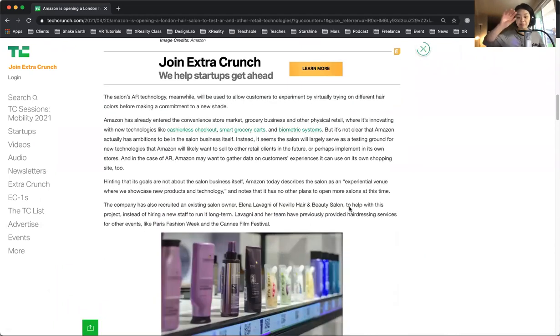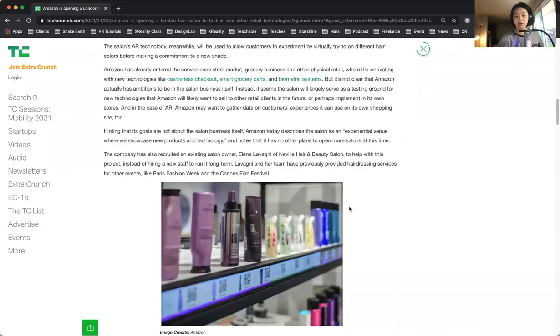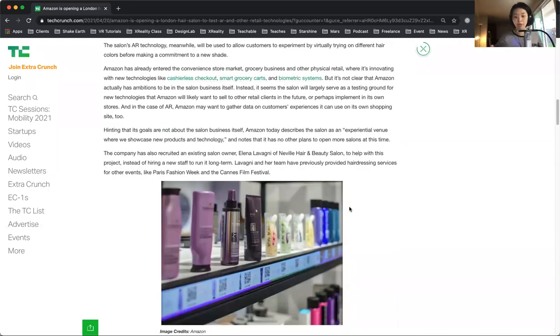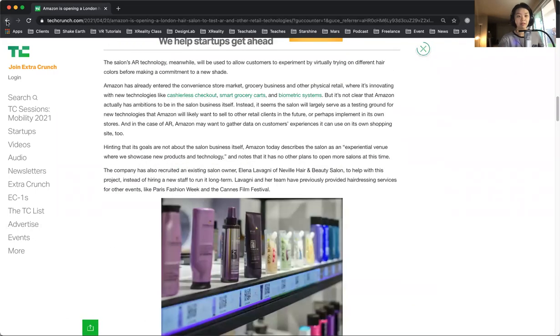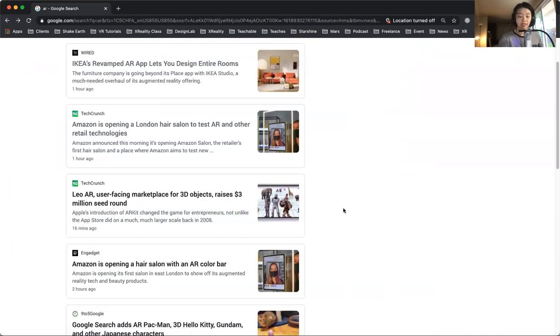On the shelf, you can see a bunch of products. Under them there's a QR code, so you can scan it if you want to buy. So Amazon right now is pretty good at doing all this technology, like virtual stores or even stores with a lot of different technology integrated.